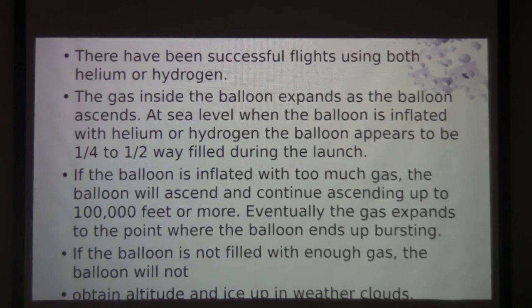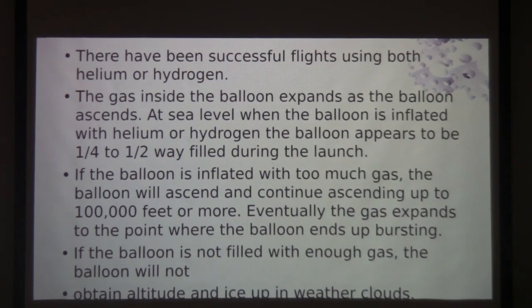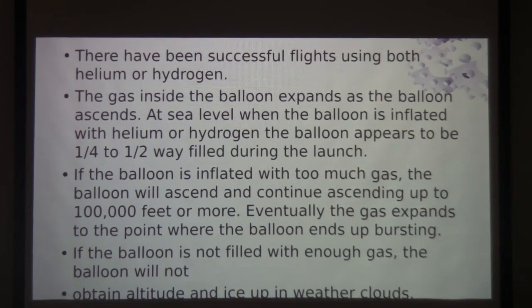You're not going to fill it up to the full inflated, because as the balloon goes up in altitude, the air pressure gets less and less, and the balloon's going to expand, and then it'll just keep going to the point where it'll explode at 100-some-odd thousand feet, and that's no good. So there's science behind this, and I'm going to get into that a little bit.